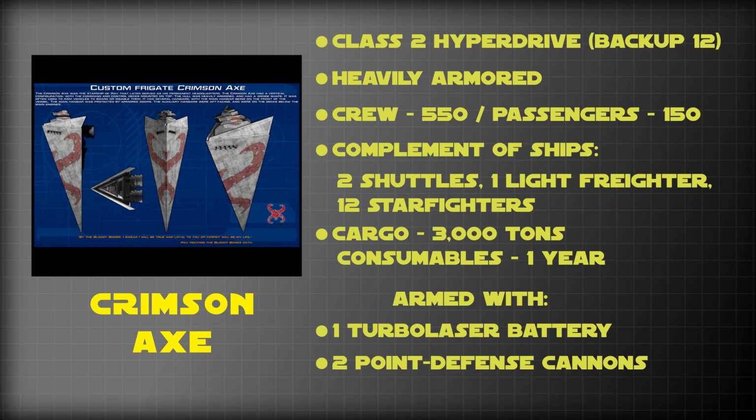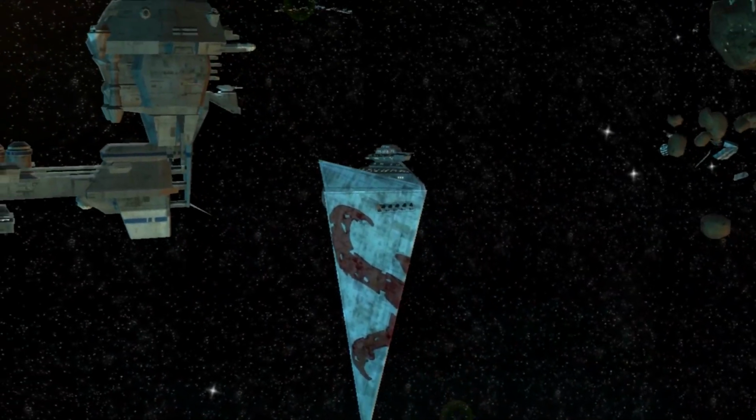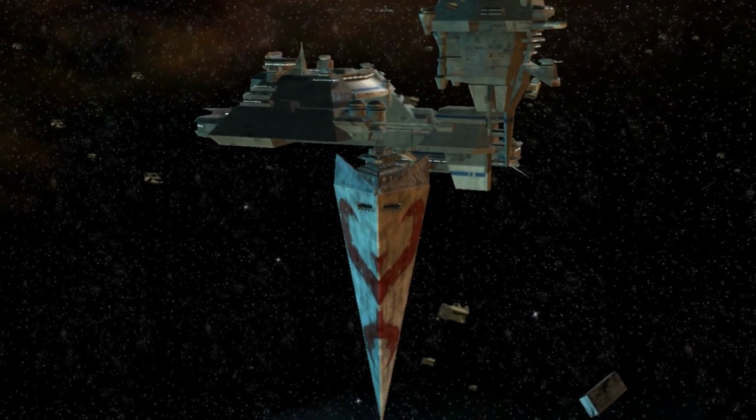The ship held 2 shuttles, 1 light freighter, and 12 starfighters in its central hangar bay, and it was able to hold up to 3,000 tons of cargo and up to 1 year's worth of consumables for long-distance travel. The ship also had a Class 2 hyperdrive system with a backup Class 12. It was armed with 1 turbolaser battery, 2 point defense cannon batteries, and 1 large tractor beam projector.